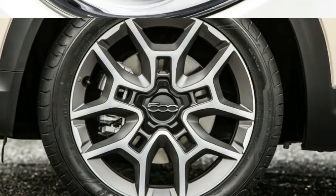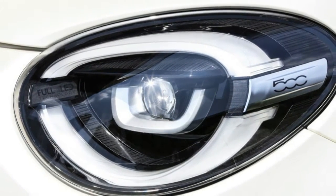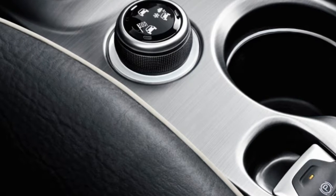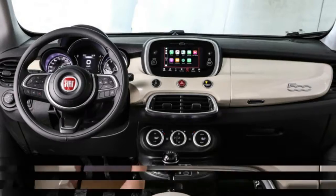Of the powertrains available for the European market, the turbocharged gas engines are probably the only ones coming to the US. Pricing hasn't been listed for any markets, but expect that and US market-specific details to come later this year.